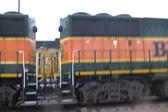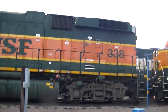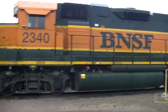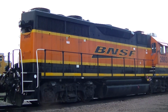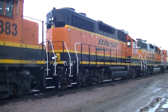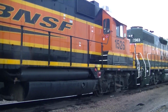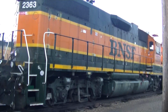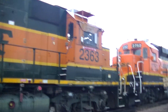And back to our Jeep 60s. Already got the number boards out of that one. And that one. Becoming common to see that. Number boards are missing. Huh. Remote control took unit. That's interesting. The H1 scheme. And Jeep 39.